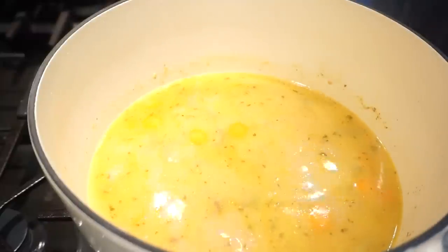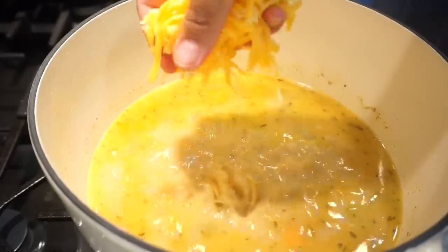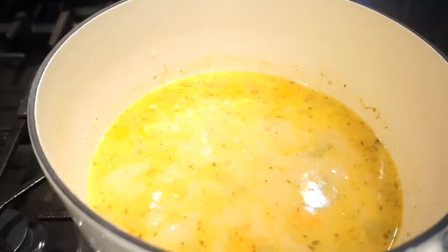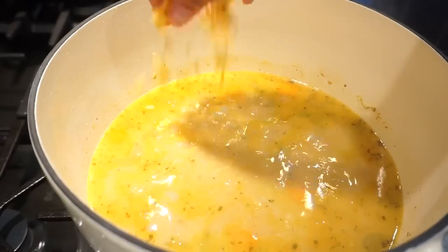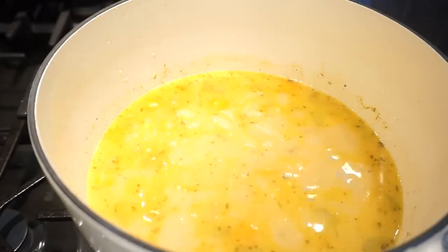Okay, so it's been about 20 minutes. I'm gonna go ahead and add in our cheese. And if you remember last time, I think I did 2 slices of the Velveeta Kraft singles or whatever, because y'all know we love that. It makes it just so creamy. I'm gonna do the same thing, except I'm gonna use our white American.